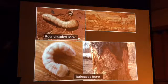On the upper right, that's the gallery of the round-headed borer. It's a fine frass with markings in it that kind of look like a series of fingerprints. The flat-headed borer shreds the wood. And is anybody old enough to remember excelsior? I remember that's that wood packing material that we used before plastic peanuts. And I remember as a child getting packages from my dad in Europe that were packed in this excelsior. It wasn't wood borer frass, but it rather looked like that.